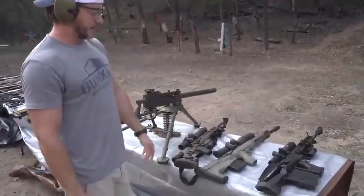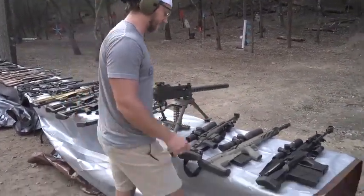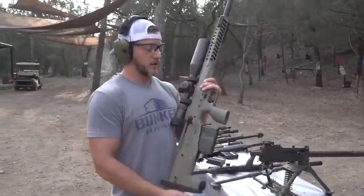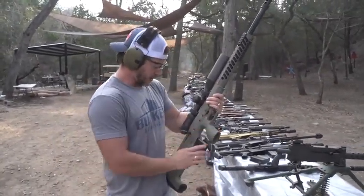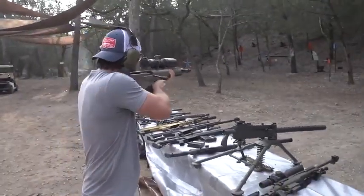This is Matt getting winded. It's a 375 CheyTac, the Desert Tech, chambered in 375, which is a huge round. Not as big as a 50, but much bigger than a 338 Lapua. Big old boy. How do I turn safety up? Okay, this thing's ready to fire. We're gonna shoot over this way.